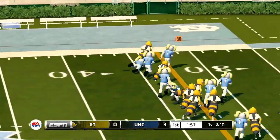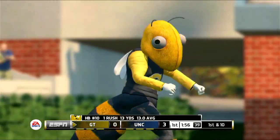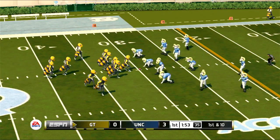Laterals back. He's knocked out of bounds at the 30. Game 13 on the play. First down. Watch the run.